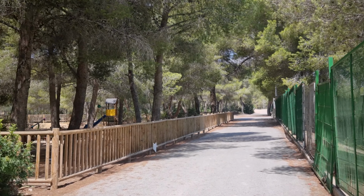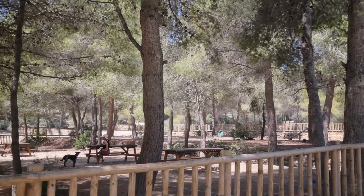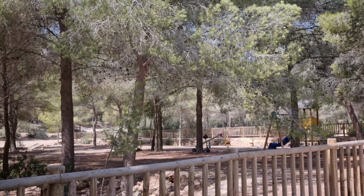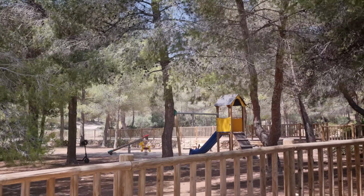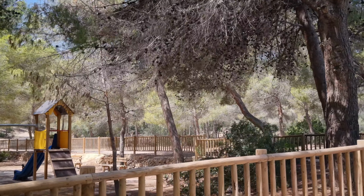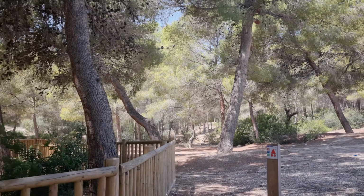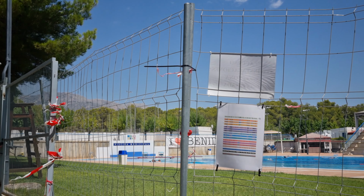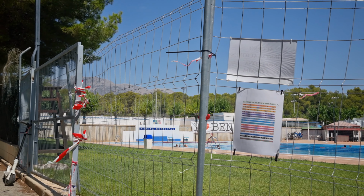Really peaceful here. And then my scooter decides it's going to start squeaking again. Nice little tables and benches there, so you can sit, you can have a nice picnic. Little play area there as well. Climbing frame, swings and so on. I never even knew that any of this was here.